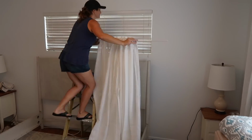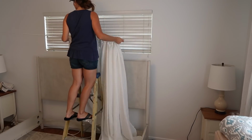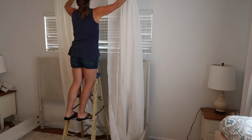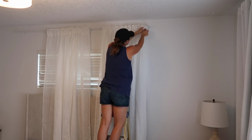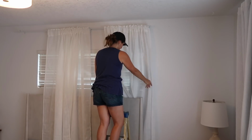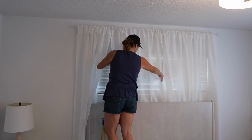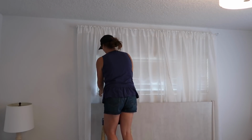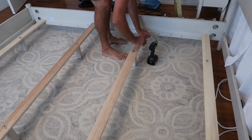We bought very few things for this transformation, but I will make sure I link everything that we did purchase down below in case you're interested in finding any of these things. But most of the things in our room we actually ended up repurposing by painting and changing out some knobs and things like that. So most of them were a DIY, but I did purchase a few items.